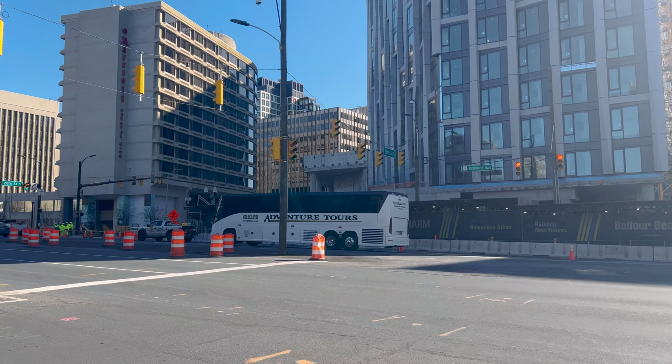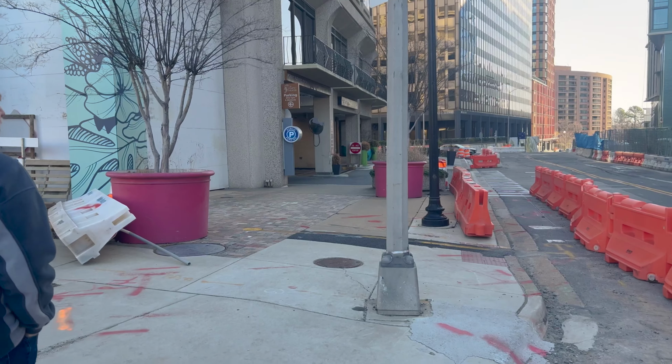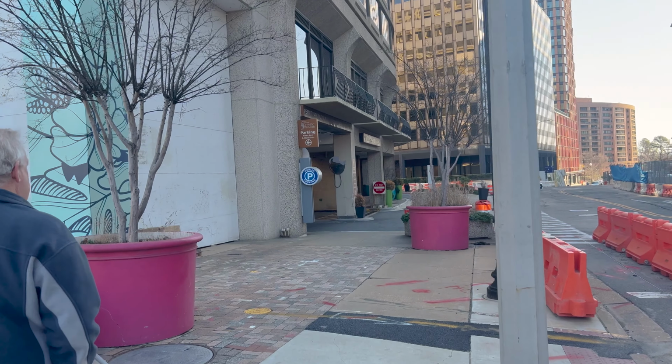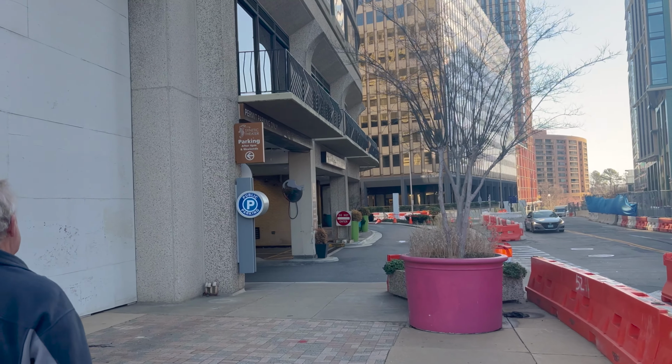20th Street South and Richmond Highway. Cross over here. Next, you cross 20th Street. It might look different though when this construction's done, because I think you can cross over there, but right now you can't. So we're gonna cross this way. Now there is a parking garage right here, but we're gonna walk right around that.